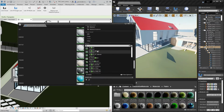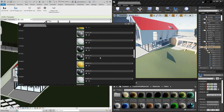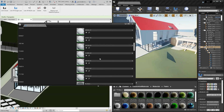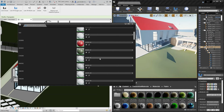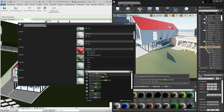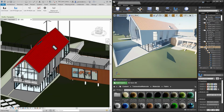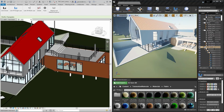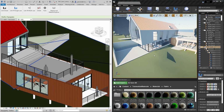So for example, here we are setting up the glasses, and we're setting up a material for each of the main architectural components, including the roofing, the walls, and the ceiling. As you can see, as each material is defined, it is immediately showing in the project. Okay.